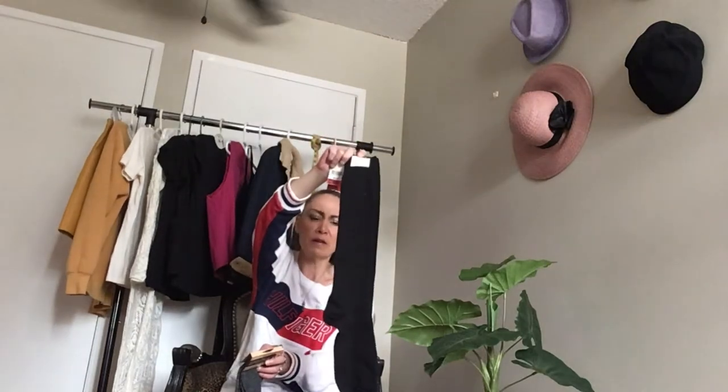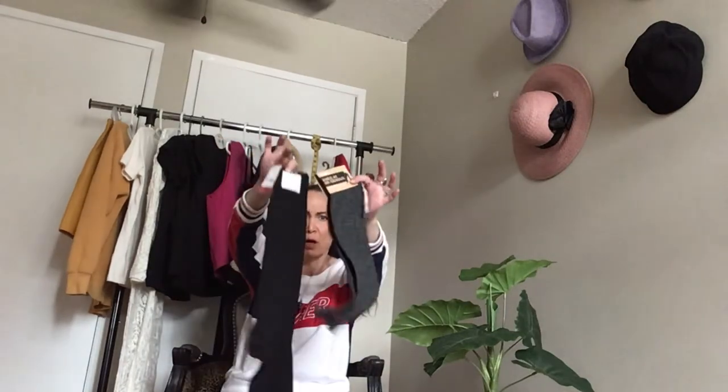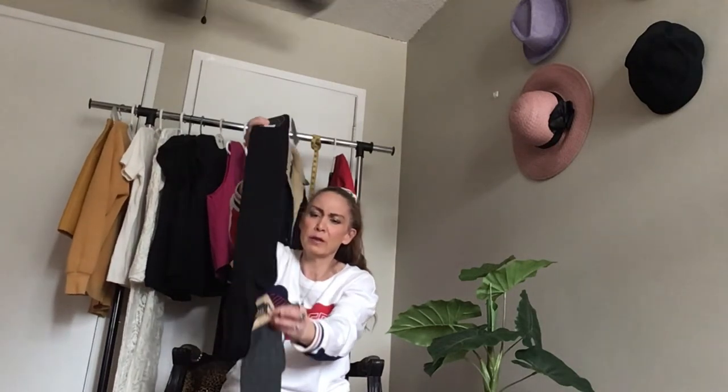These are knee highs from a mall store. Again, new with tags, never worn. $1.99. These ones were $3.99, but they're merino wool, which is super soft Italian wool. And they're knee high socks. So again, I was going to style these with those little combat boots that I got, and the skirt and the black tops. Although I do have to wash them first. But these ones were actually quite expensive, like for $3.99, but they again were Italian wool.